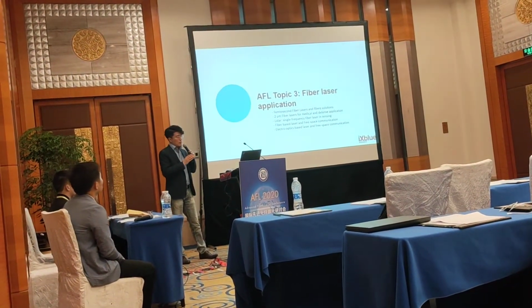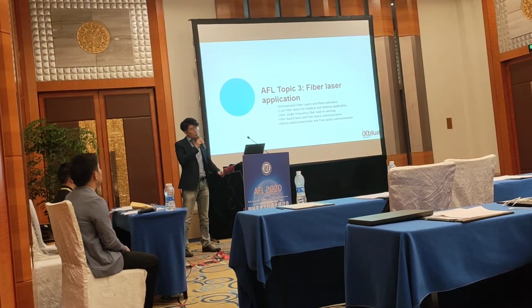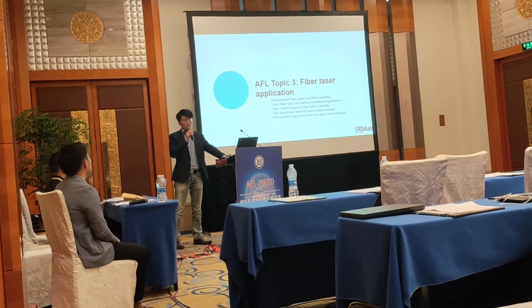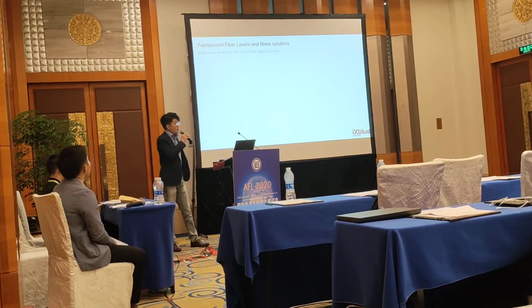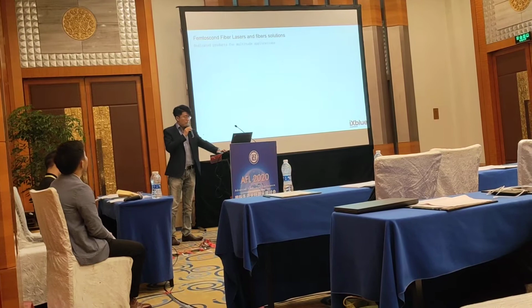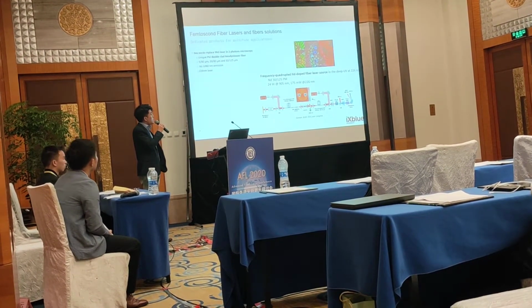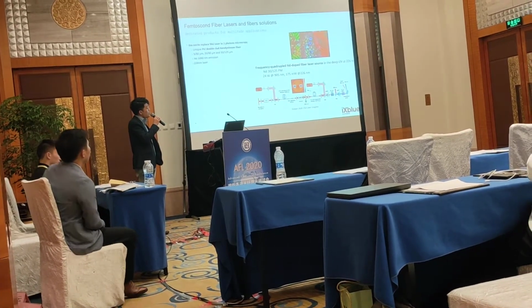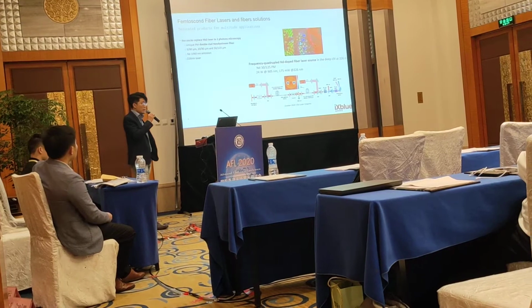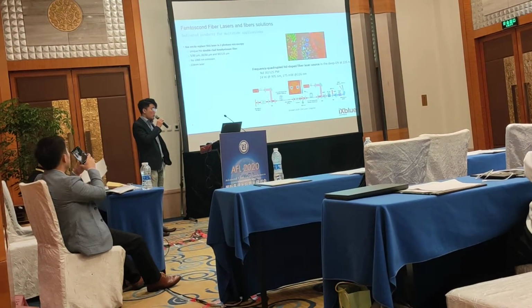So in the last chapter of this presentation, I will go quickly through a few fiber laser applications using our modulators and fibers. So first, the femtosecond laser based on neodymium fiber. Recent research results show that we can develop a deep UV laser at 226 nanometers using a double-clad PM neodymium fiber.